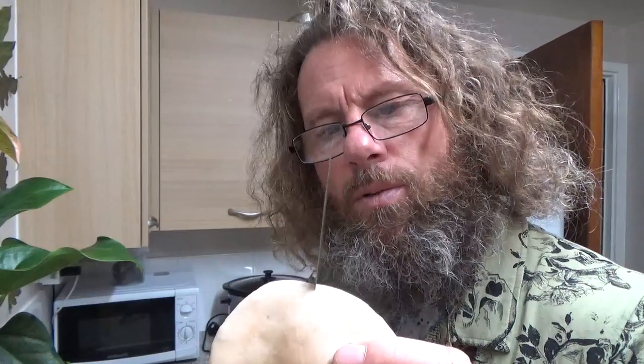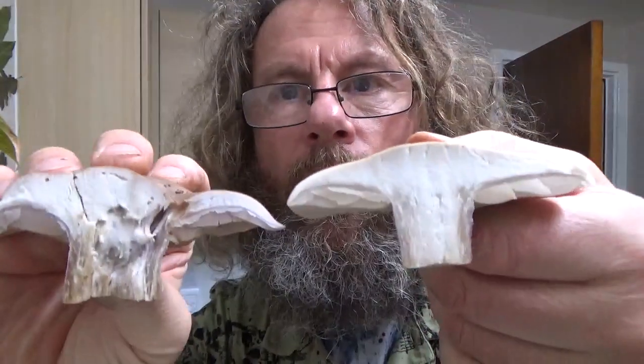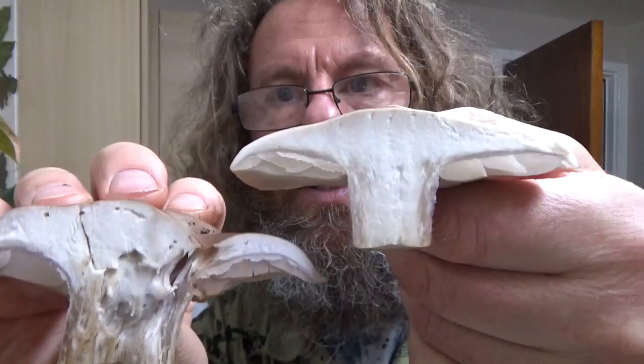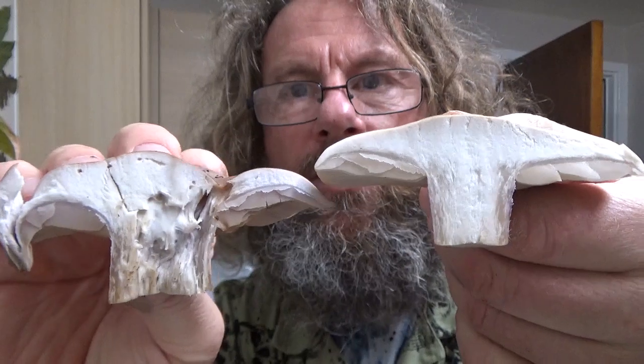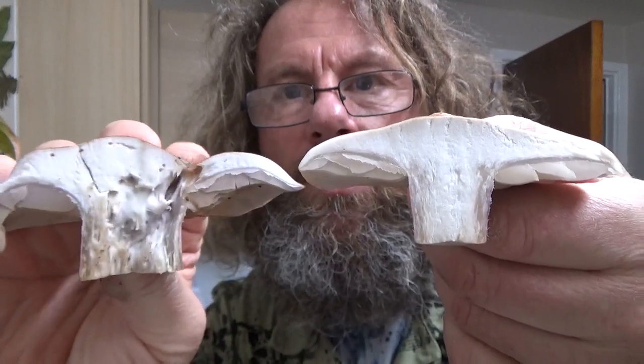And so I'm going to cut this one down because I'm not going to be eating this one. I prefer them when they are buttons. And when we look then, as a comparison, we can see that you've got very similar characteristics, only this one's been eaten by maggots.